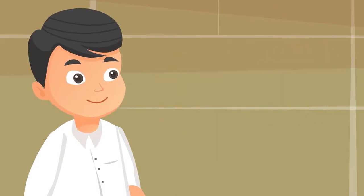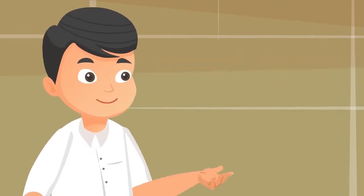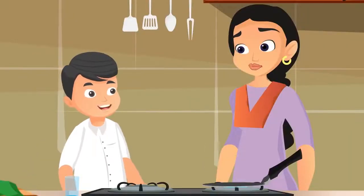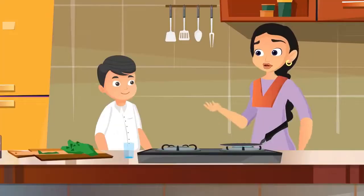In our home, food is cooked on a gas stove fueled by an LPG cylinder. There are other means of cooking as well, like a solar cooker. Some food items are cooked and some are eaten raw. I learned how a roti is made and made lemonade myself. Well done, Raju.